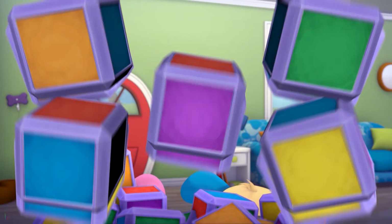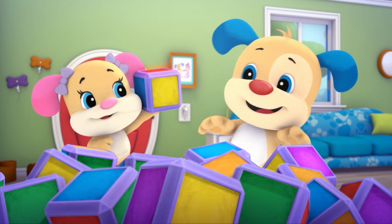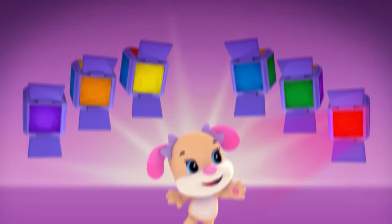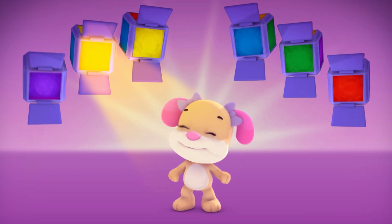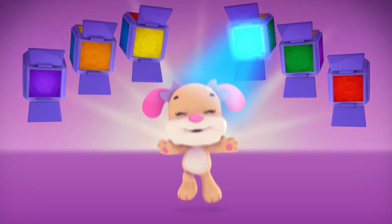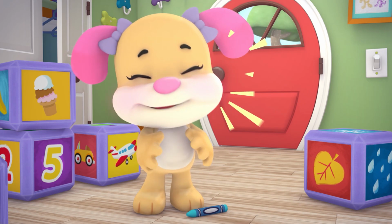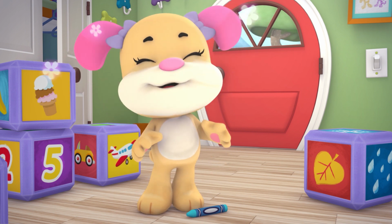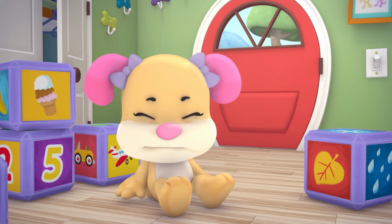Jump! Words are all about things we see. Like colors? Yeah! Red, green, blue. Yellow, orange, purple too. Woohoo! Words can help you say how you feel. Laughing! Glad! Ooh. Happy! Sad! Oh. Ouchie! Mad!